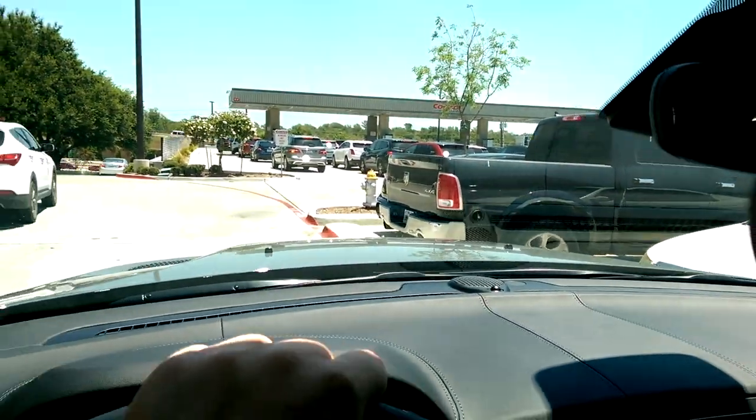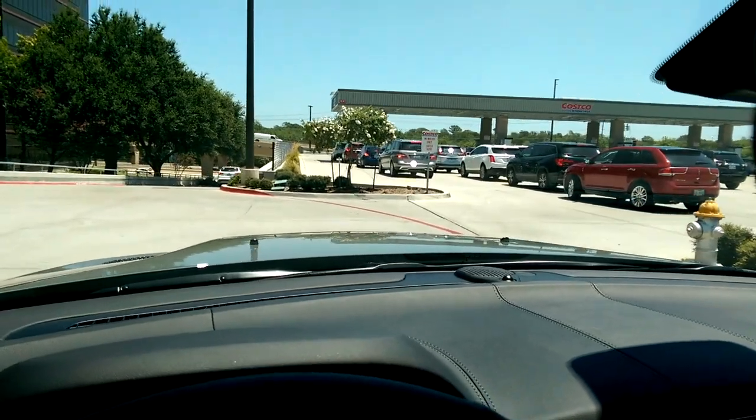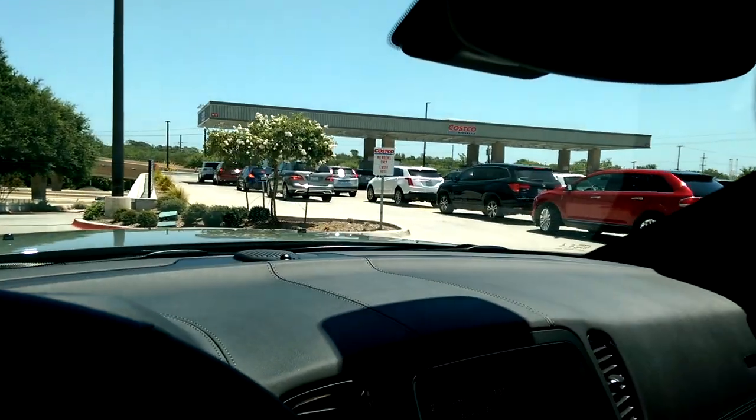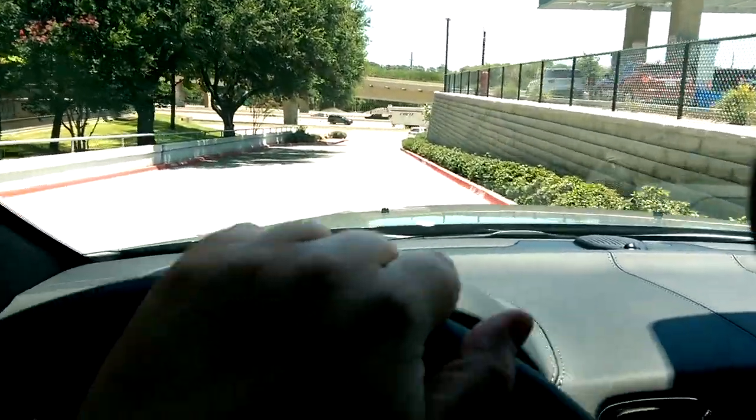Look at the line now at Costco. I mean, I know fuel was really cheap. I think it was $2.27 a gallon. I don't take receipts anymore because I don't like soy paper, but look at that. That's ridiculous. Okay, we're going to hit the road.